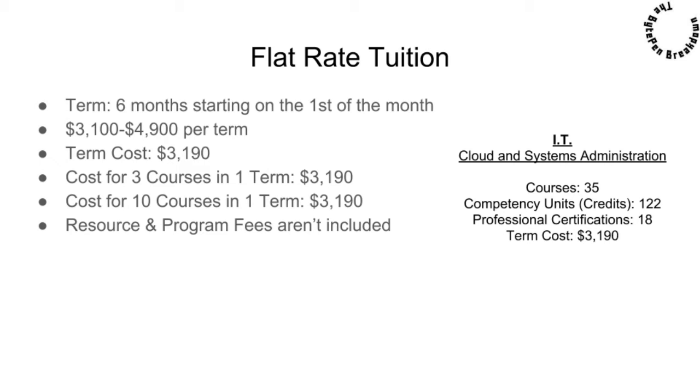What's great about this is if you had the ability to knock out class after class due to past knowledge and/or your immense dedication, you could theoretically complete all the classes required of you in just 1 or 2 terms. Depending on how many classes you need, this may not be reasonable, but if you look around the internet, it's easy to find people who have completed upwards of 40 to 50 credit hours during one term. One final note on this subject is that in addition to tuition, there may also be resource and program fees. For my degree, these totaled $295 per term. For the sake of keeping things consistent, I will be using the Information Technology Cloud and Systems Administration degree plan when referencing classes and costs throughout the rest of this video.